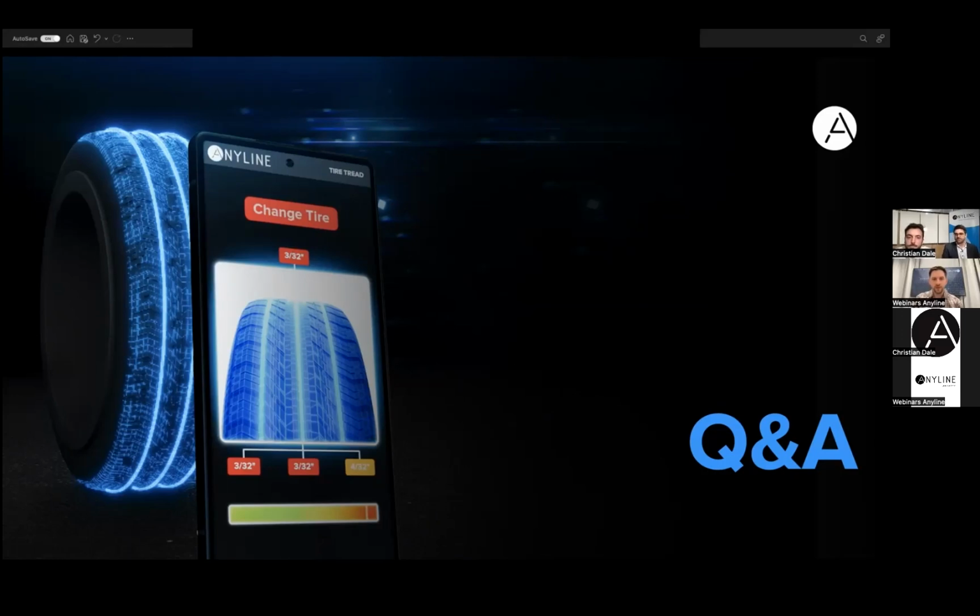All right, another question came through. I think this is a great question as well. Is it possible to use the solution when the tire is dirty with mud or snow, for example? What's the typical accuracy in millimeters of our measurements? I know we touched on this, Philip. Perhaps you can elaborate on this question for us.